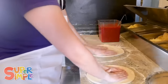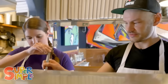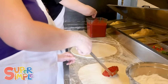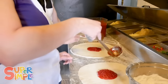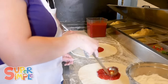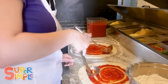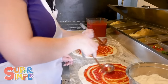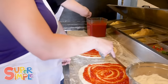Now we gotta add the sauce. Right in the middle. In the middle of the circle. Okie doke. Now you got it right in the middle. We're gonna spin. Spin, spin, spin, and get bigger and bigger until the sauce covers almost the whole pizza, but not the crust. Not the crust.